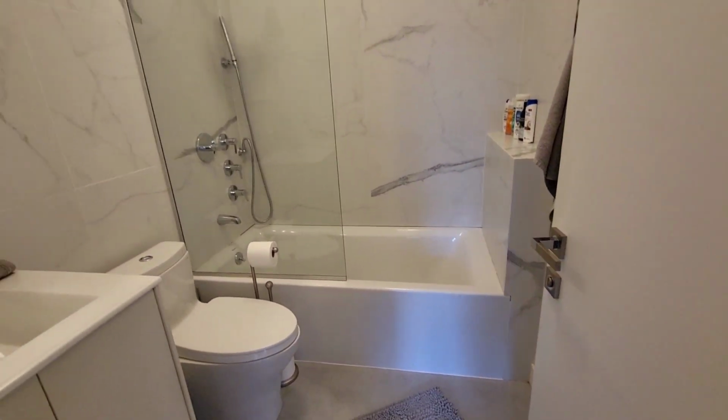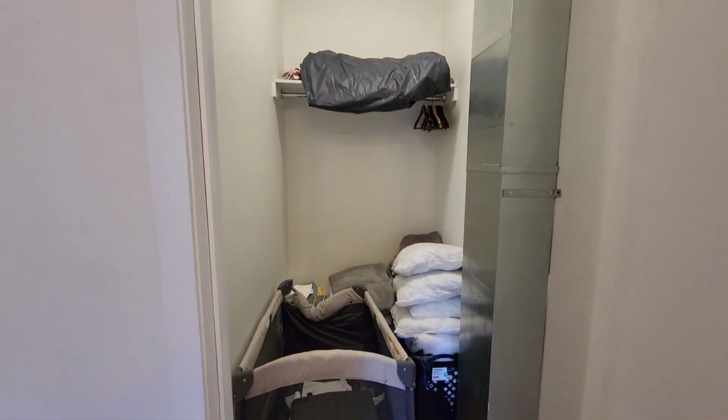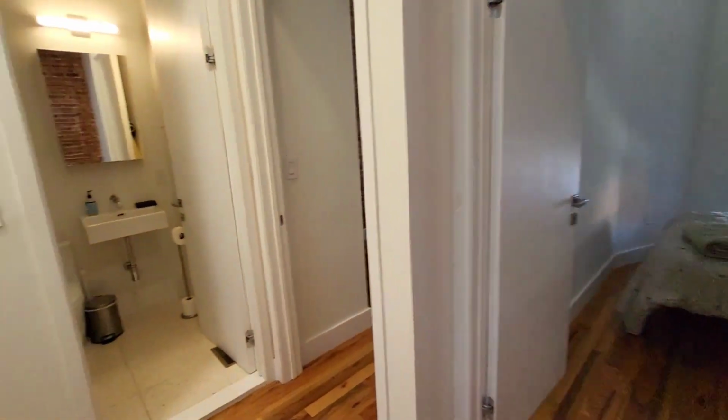Deep soaking tub. Toto and Kohler finishes in here. One of my favorites, walk-in closet. Nice and deep. Could outfit it how you need it. So that's one of the three bedrooms up here. We'll head to the other bath and the other bedroom.